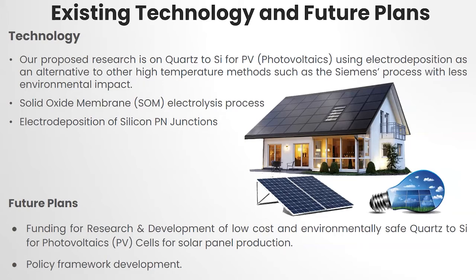And also we are looking at establishing a policy framework development which will create the environment for investors to come in, to be able to buy into the strategy for PV cells to be used as solar panels in the various countries. Thank you very much.